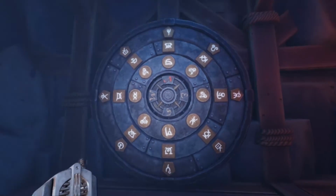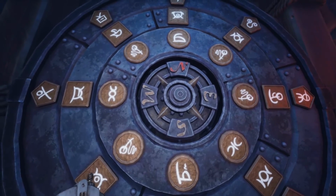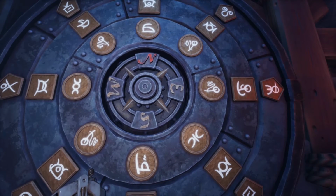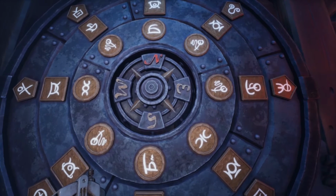So what are your circle symbols? So on straight west, I have the circle with 2 C's on either side. Oh, okay. Weird spaghetti monster is on the east. Yep. That's it.